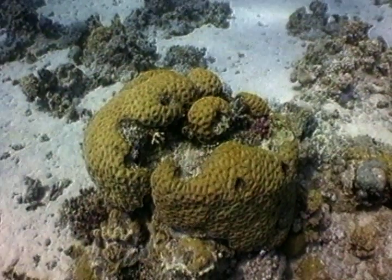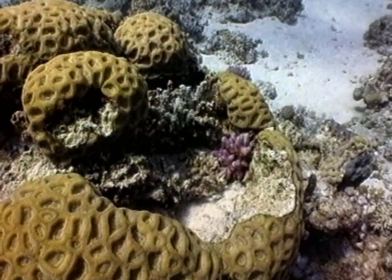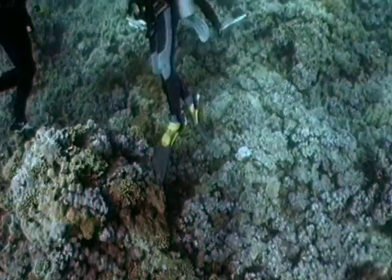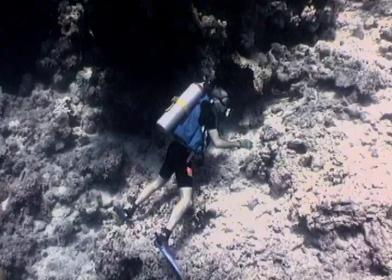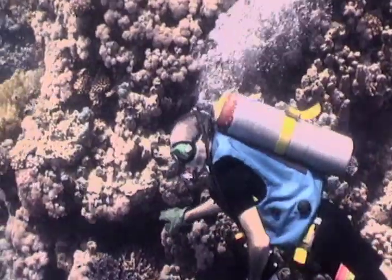Living coral secretes a mucus slime which protects it from infection. Break this coating, and bacteria can enter and kill the whole colony. You can see the mucus on this diver's fin. On average, divers touch the reef 8 times in every dive.